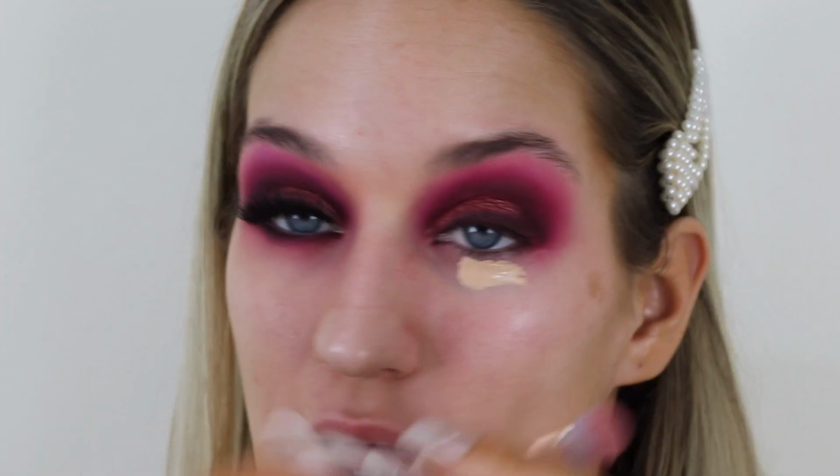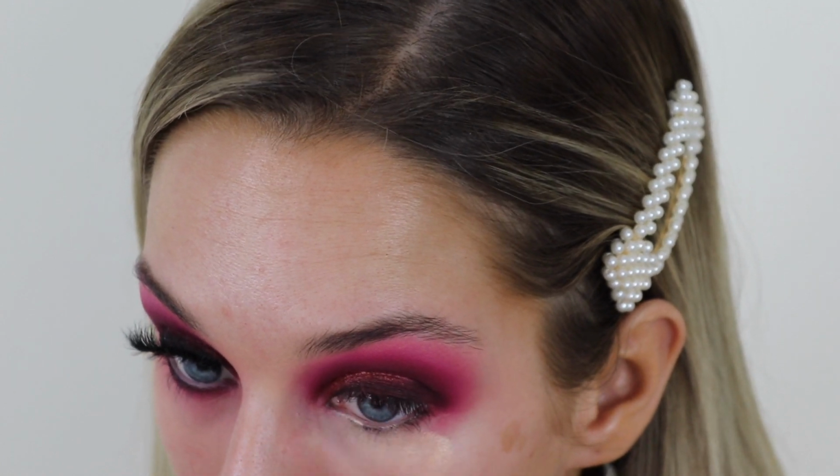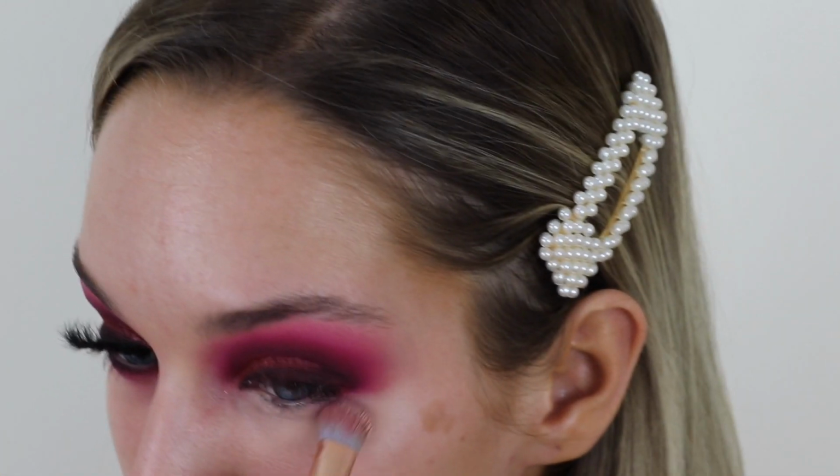So I'm going to put that concealer on underneath, that Makeup Revolution one. This is the Spectrum 806 brush. Do you know what? I haven't done these kind of colours in ages. Like purpley, pinky vibes. I feel like I'm getting back into them again.